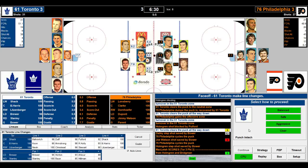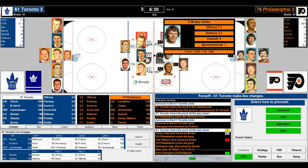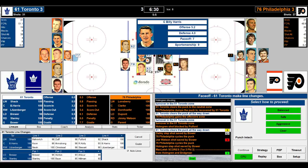Wow, what a hockey game it's been here, folks. The next goal could be the winner. Remember, you win, you're in. You lose, you snooze. The face-off at center ice will be contested by Bobby Clark. He scored a goal. He's had a big hit and a block. And 2 shots on goal. Billy Harris.